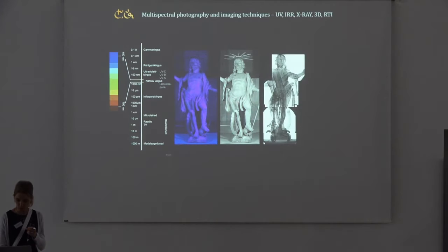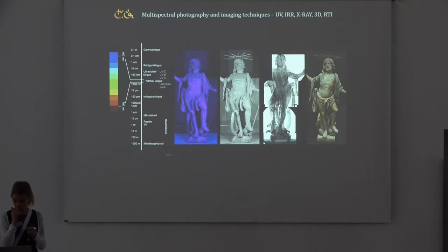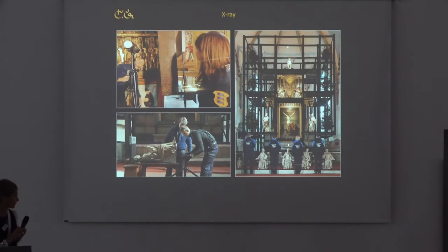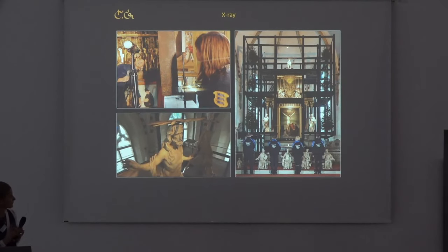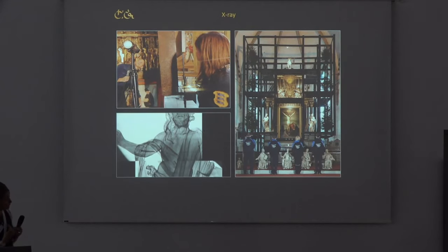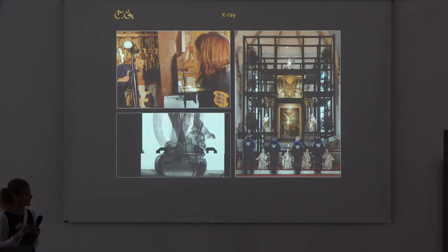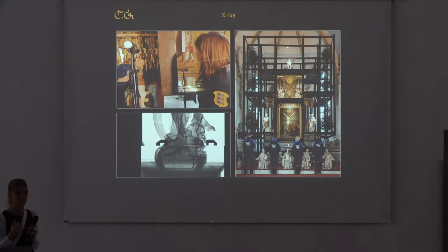I am not going to tell about the investigation we do, but I want to bring out some more interesting aspects. We use different imaging techniques for our investigation, and X-ray imaging we carry out in collaboration with the Estonian Tax and Customs Board. It is a great collaboration for both sides. They always come with us to different churches all around Estonia, and for them it is a way to teach their staff how to recognize illegal cultural heritage and how to use the portable X-ray equipment for detecting heritage.